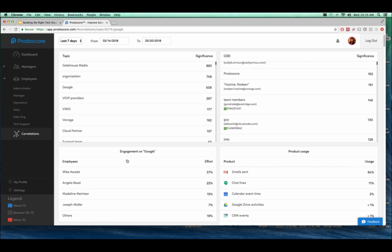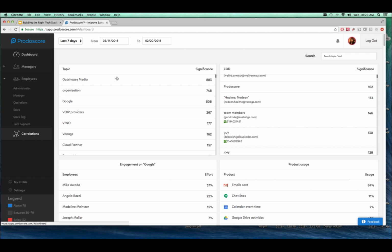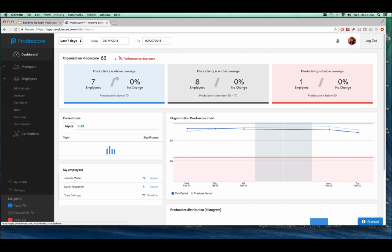They're all great tools that you can use to help improve and give insight into what's happening, how many phone calls are being made, how much time is spent on phone calls, how can we improve this process. So again, Prodoscore sort of opened my eyes as to what's going on in the organization without me having to tell employees, oh, can you log your phone calls? Oh, can you log your activities for the day?